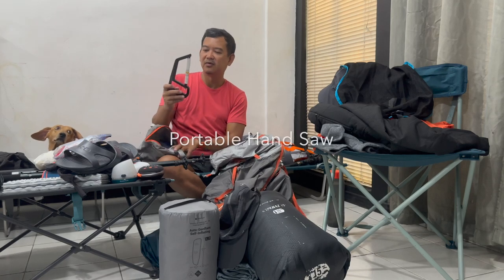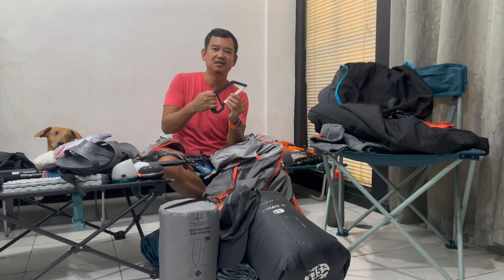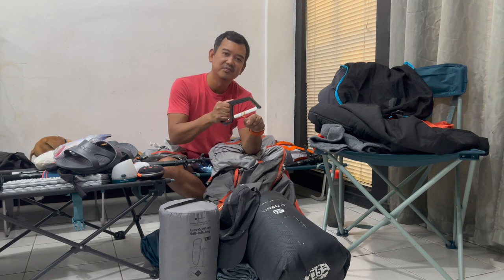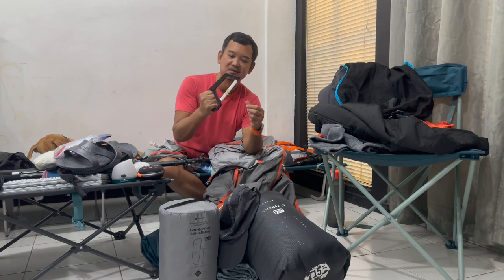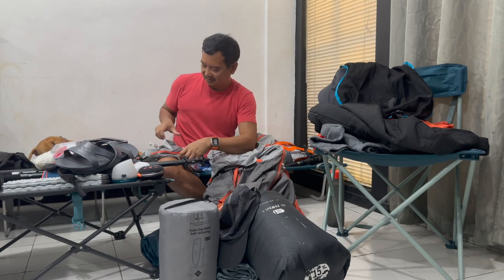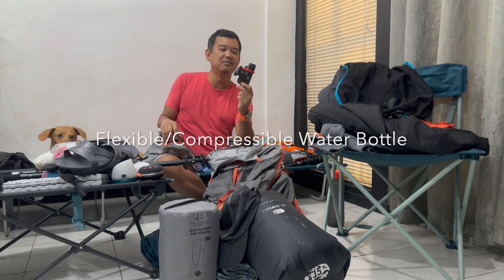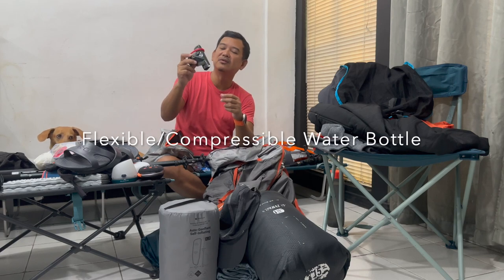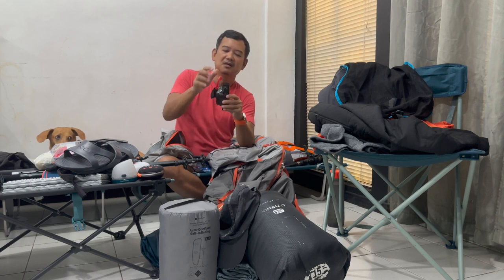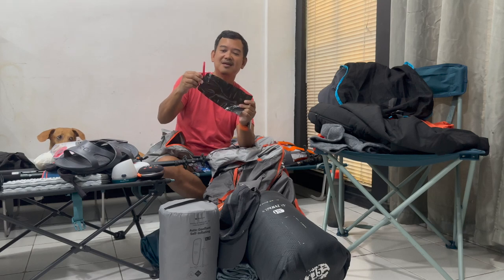There's this one, this mini saw. Just in case na nagpuputol kayo ng kahoy, yung for bonfire, magagamit din ito. And this one, this is a compressible water container. This is about less than 1 liter. So, this is best for hiking.